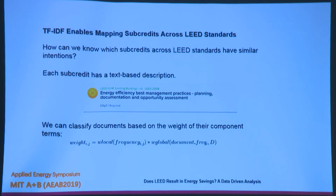There are a couple of handcrafted mappings between one LEED standard to another, but nothing that was on the scale that was required for this analysis. So this is where we decided to utilize natural language processing techniques. Each subcredit had a textual description attached to it. And we utilized a method called term frequency inverse document frequency, or TF-IDF, to essentially treat each subcredit as a function of the component words in its description, as well as the frequency of these terms across all the subcredit descriptions, which would allow us to compute an inter-subcredit distance.